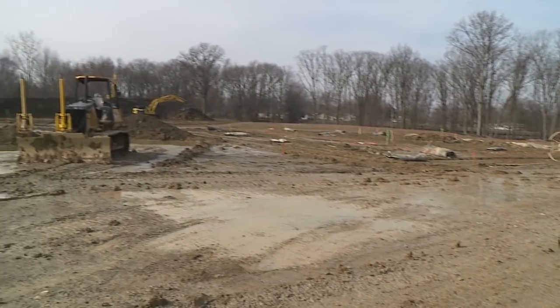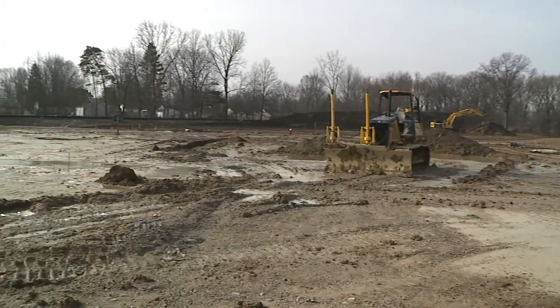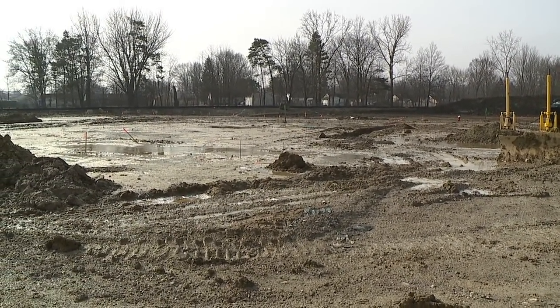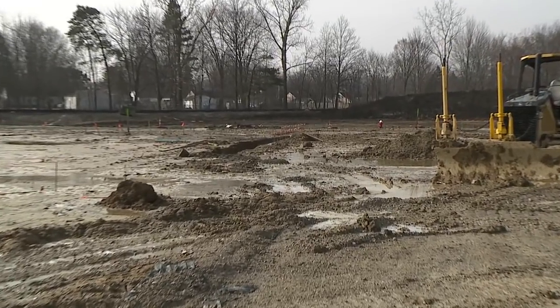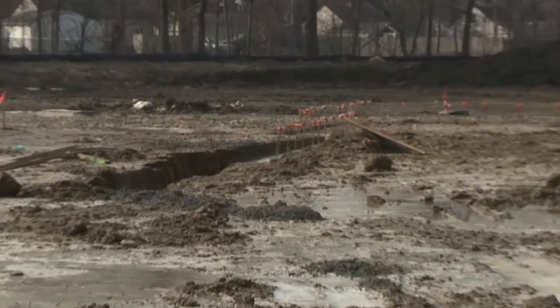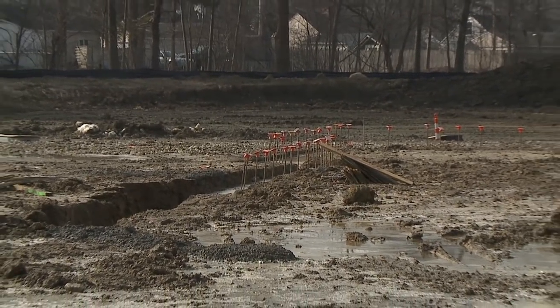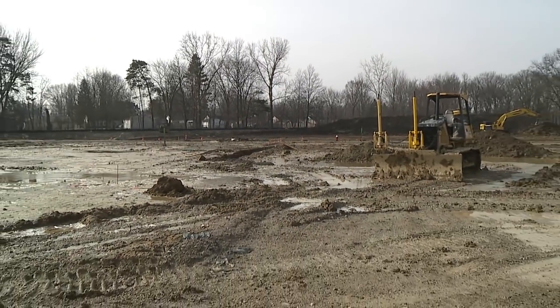Now we're here at the Northwood construction site. Abbey Road is to our back. We're standing about in the middle of the middle school gymnasium. As you can see, the conditions here aren't much different than Ely. They're definitely muddy, but where you're seeing now, you see footers are going in. They're probably about a quarter done with the footers on this site. We'll start to see, hopefully, once again, weather permitting, some block work going up.